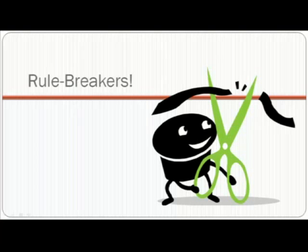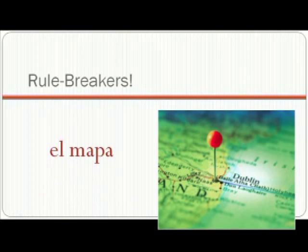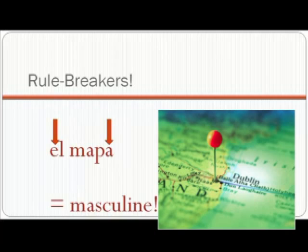There are a few words in Spanish that are rule breakers, and you will just have to memorize them. For example, the word el mapa, or map, has the masculine article el, but ends in the letter A. When this happens, go with the article in front of the word to determine the gender. Since the article in this case is el, we can tell that the word for map in Spanish is actually a masculine word.